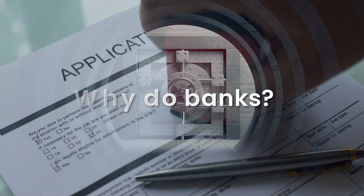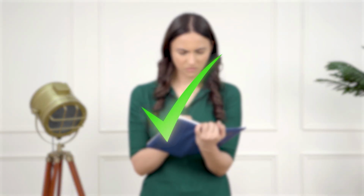So why do banks decline mortgage applications? Sometimes the biggest frustration isn't actually to do with being declined, but not knowing what you need to adjust to make a positive outcome. That is the biggest frustration for most clients.